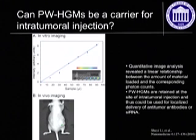So the next question is whether we can use this carrier to deliver something to the tumors. So we performed another experiment. We first loaded FITC-labeled dextrin glass beads into the aqueous gel, and we loaded different amounts. We performed the quantification. We saw that the amount loaded shows a linear correlation with photon counts. So that means that the system is working.